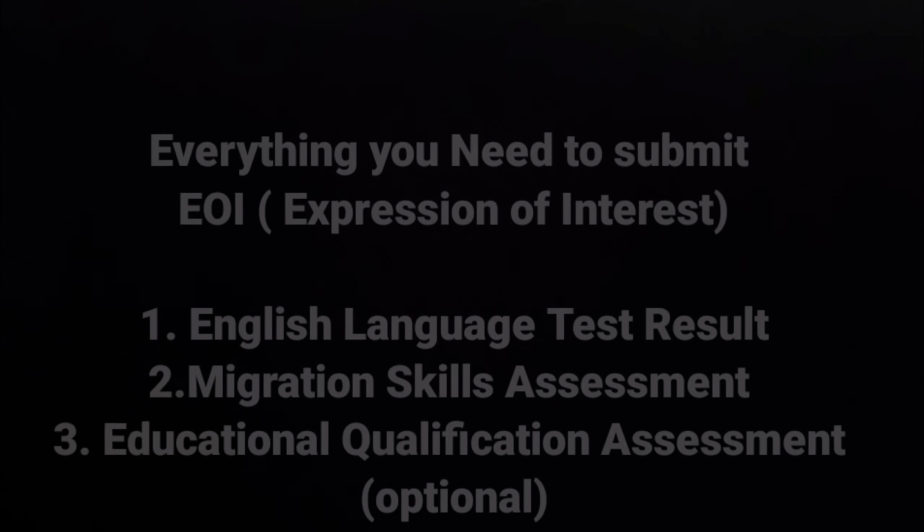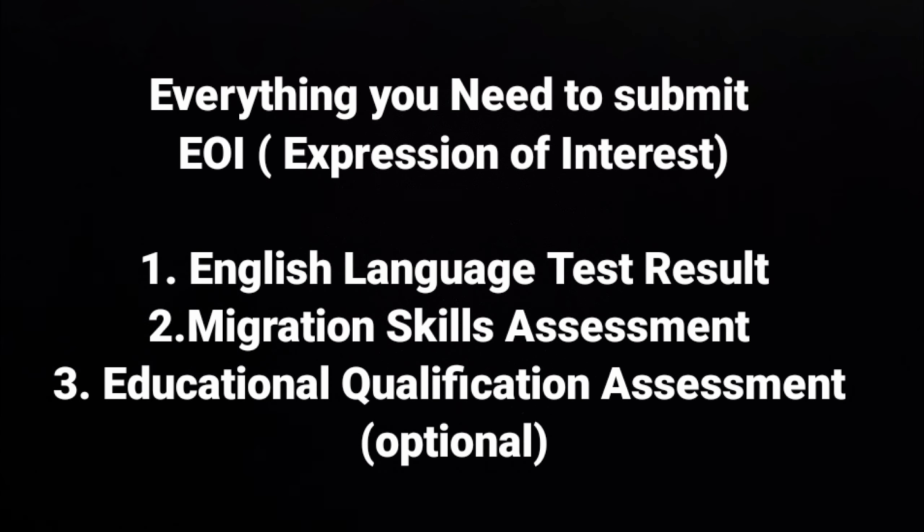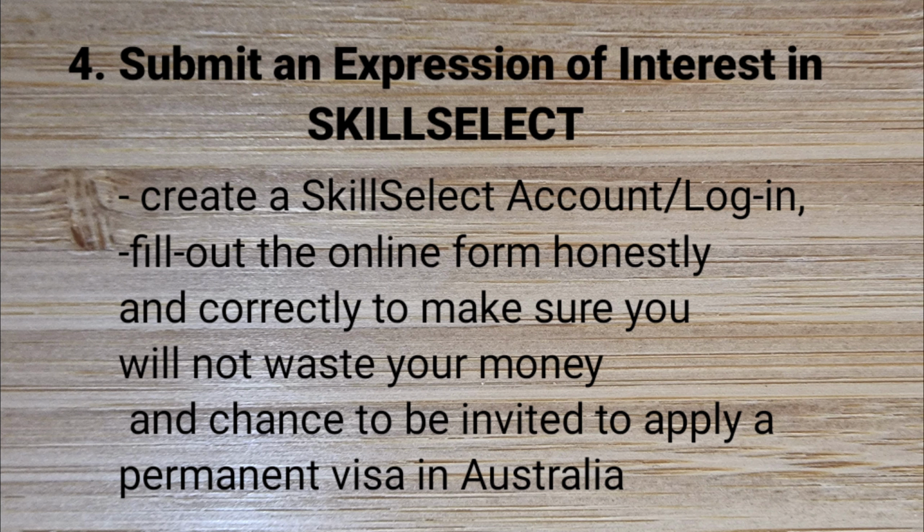process. Once you have the results of everything you need to submit expression of interest, namely the English language test result, which is proficient English at least, migration skills assessment, which is positive or successful assessment, and educational qualification assessment, which is just optional, then it's time for you to submit an expression of interest in SkillSelect.